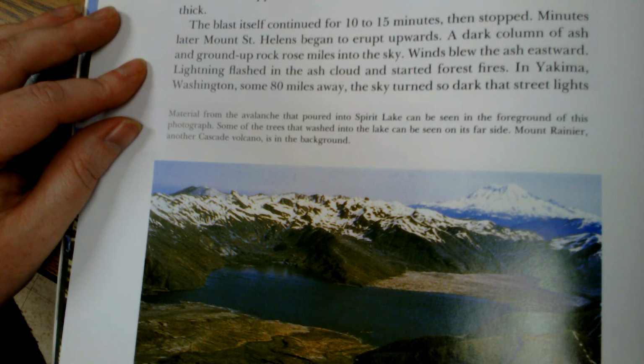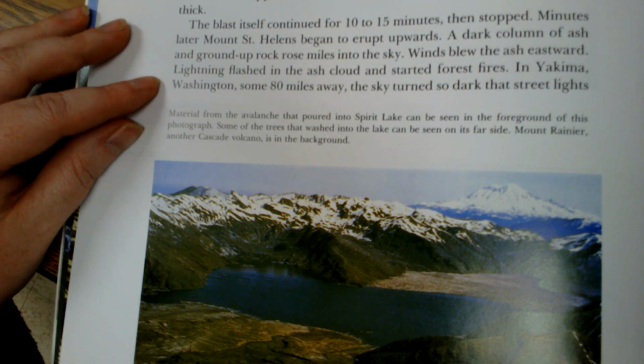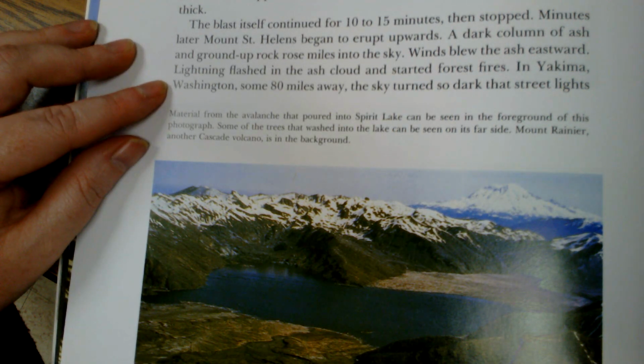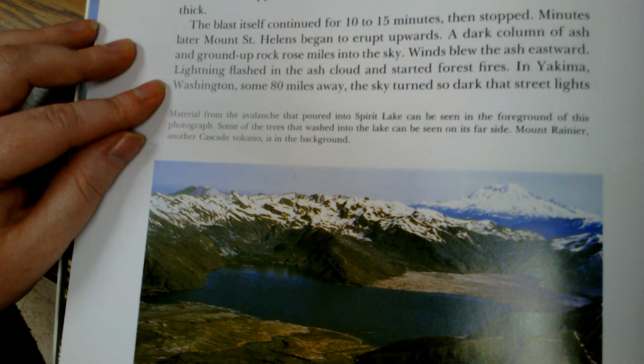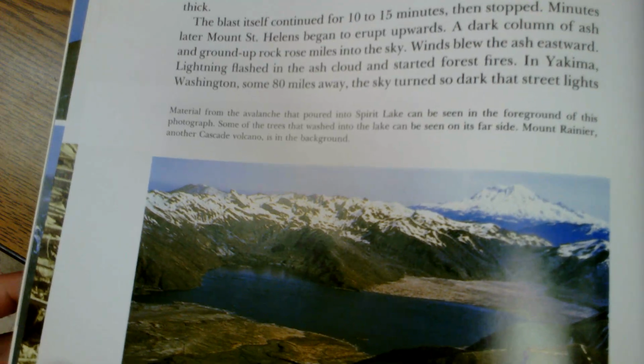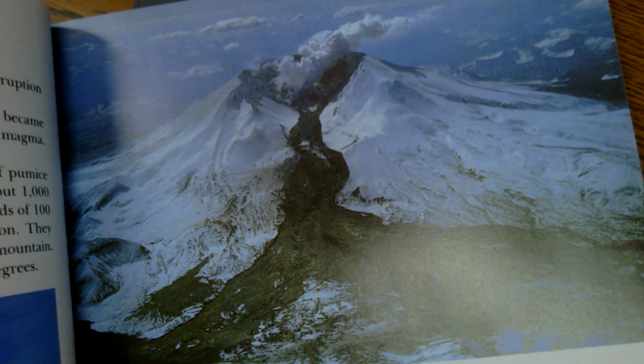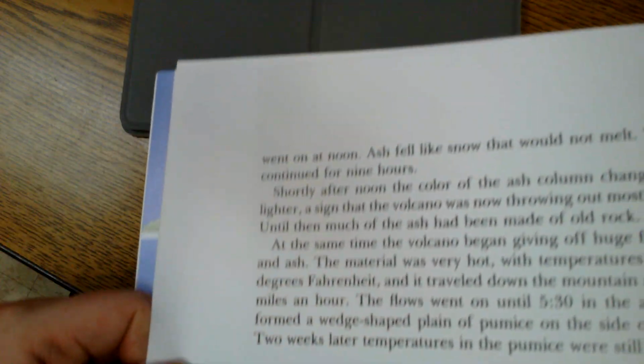Minutes later, Mount St. Helens began to erupt upwards. A dark column of ash and ground-up rock rose miles into the sky. Winds blew the ash eastward. Lightning flashed in the ash cloud and started forest fires. In Yakima, Washington, some 80 miles away, the sky turned so dark that street lights went on at noon. Let's take a look back here at the pictures.